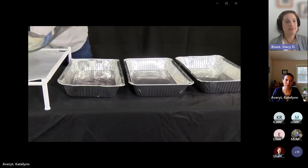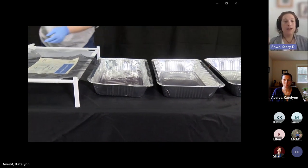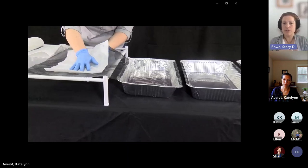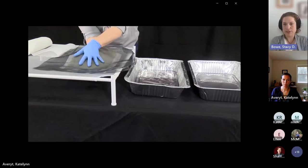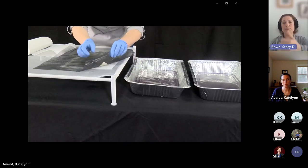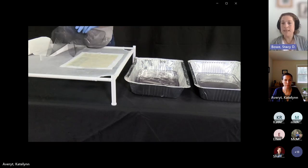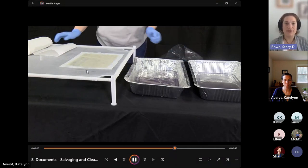Again, very similar to photos. Utilize those dryer racks. Stack them all up to create space. What's great is what you're about to see: if you want to get the piece of paper off of the window screen, what I've done is take, I believe, a piece of freezer paper or wax paper. I've laid it on top of the document, and now I'm peeling my fiberglass window screen back so that it is now free and available for my next document. And now the document can kind of lay there and air dry on its own.